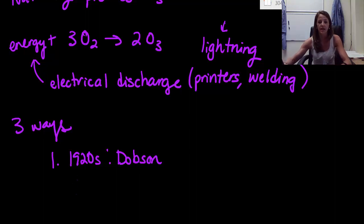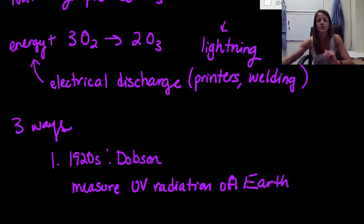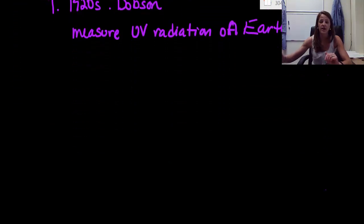And so what he decided is that you can actually measure UV radiation to infer some information about ozone concentration. So what he suggested is that we measure UV radiation on Earth to determine our ozone concentration. So remember, these brackets just mean concentration. So the way they did that, and you have to kind of picture this as a very, very long column.